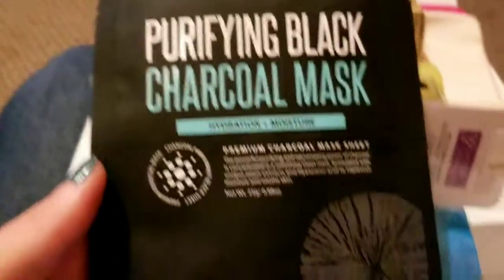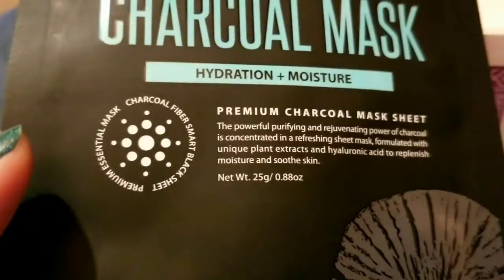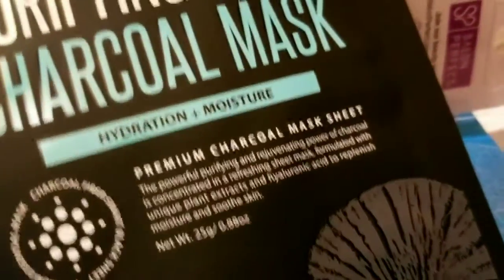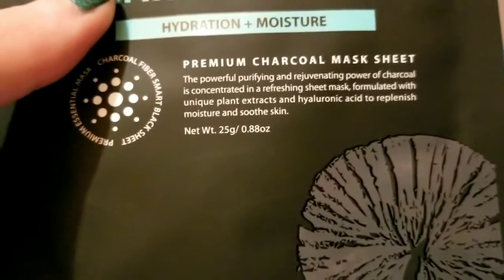And then we have a purifying black charcoal mask with hydration and moisture. It's a premium charcoal mask sheet. So this pretty much purifies and rejuvenates.